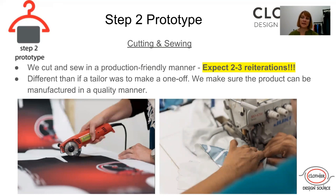And the big difference between us making a sample and maybe going to a local tailor or seamstress is we are patterning, cutting and sewing with production in mind. So the methods that we pattern, cut, and sew are very different than how a tailor might do things. A tailor is just concerned with making one. It doesn't matter if they're going to repeat the quality, or repeat the fit, or repeat the type of product. So we're very concerned with making sure it's production friendly and making sure the quality can be repeatable.